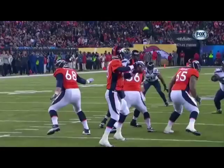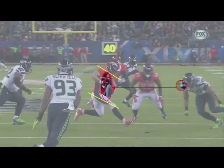Number 50 does a phenomenal job of adjusting his aiming point as the receiver lowers his body and the strike zone consequently drops.